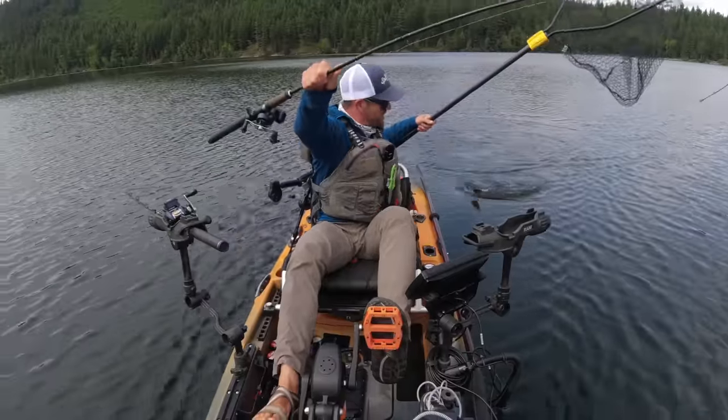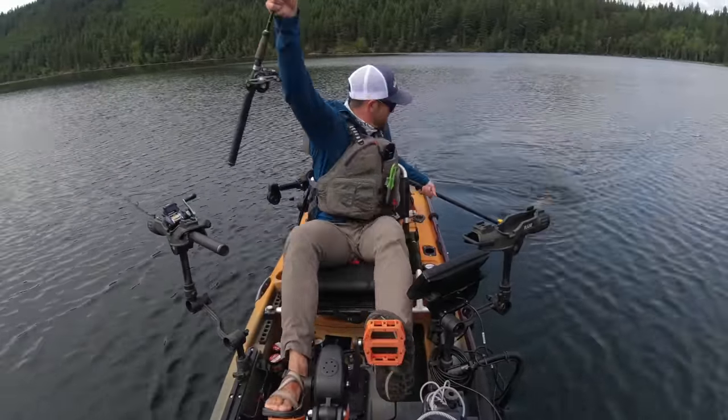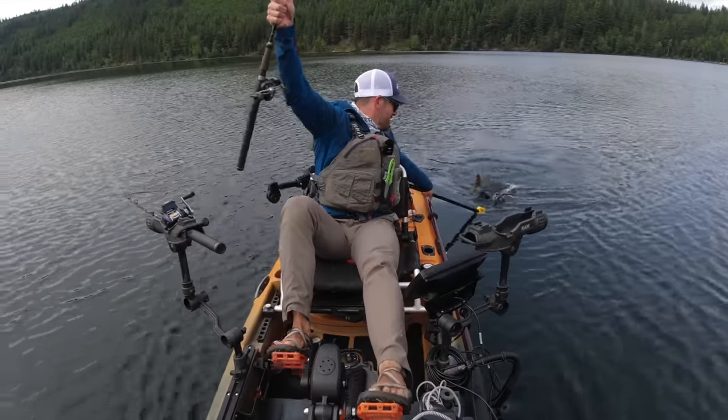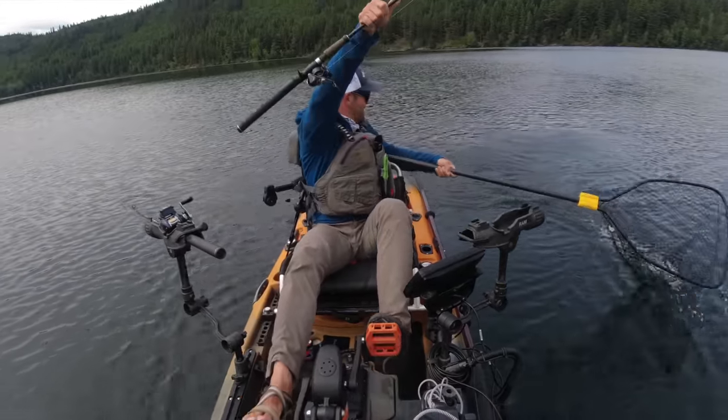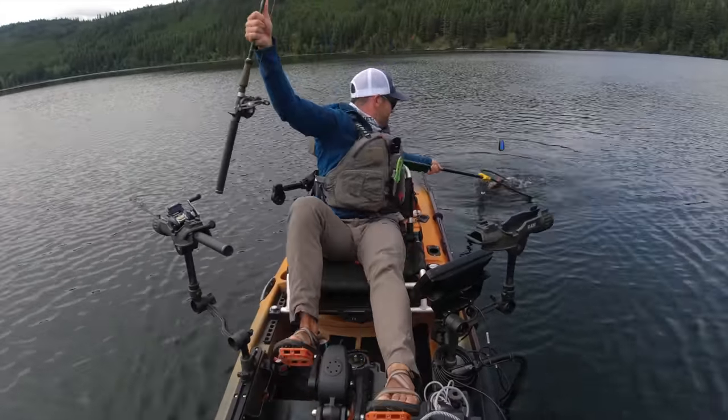I'm not really a huge fan of lakers. I find them kind of boring, precisely because of the way that fish fought. But, oh well. Alright, that was a dirty net job. Let's get this guy in the net. There we go.